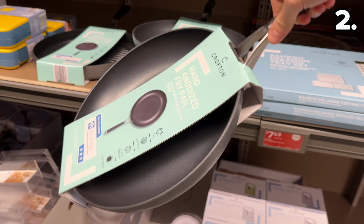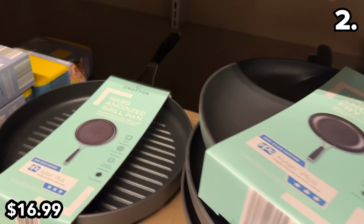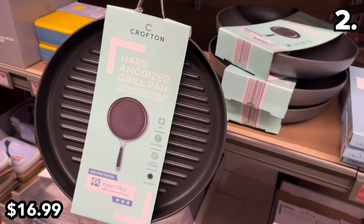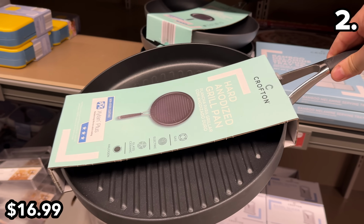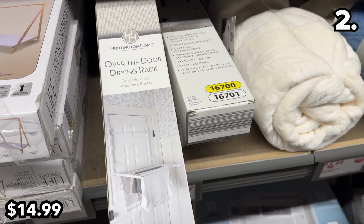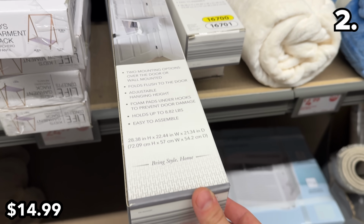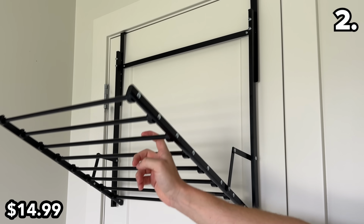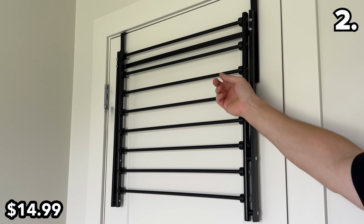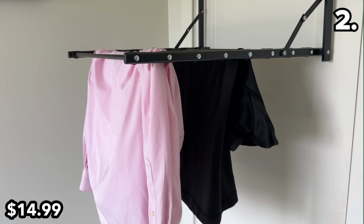These non-stick fry pans right here are brand new at $17 with your typical flush pan surface or one that's indented with grill marks. I was very intrigued by this over-the-door drying rack at $15 due to the growing number of clothing items in our house that seem to fare better with an air dry. I love how this can be easily concealed when not in use. A great design concept that handles more than 8 pounds.